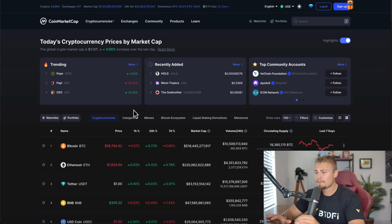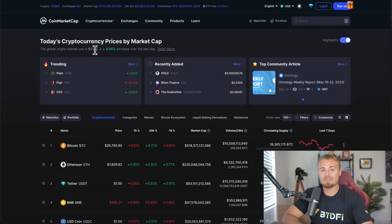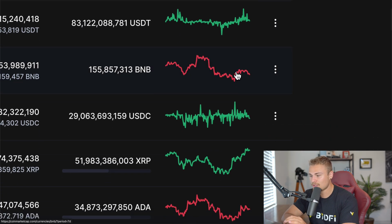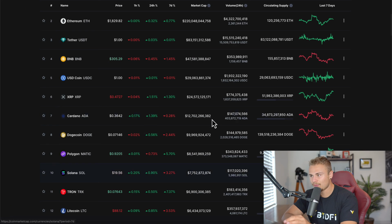You can see on the top 10 cryptos, we're at 1.12 trillion. We've been at 1.12 trillion on global crypto market cap for weeks now. It's insane that we've been doing nothing but consolidating here. For the most part, that's what's happening with all these major cryptocurrencies. Nothing to write home about at all. It's just a lot of this sideways consolidation.